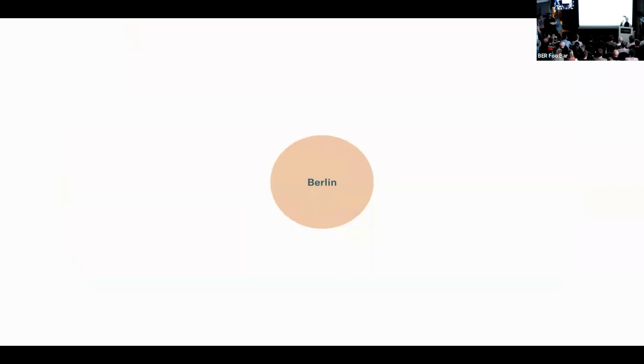And obviously, when I started, we were just in Berlin. We were over at Klosterstraße. And if you had a question about some other product, it was pretty simple. You'd walk up to the designer's desk, the engineer's desk, and be like, yo, why does this work this way? Can we change this? It was pretty easy.